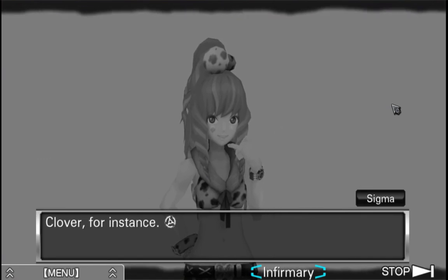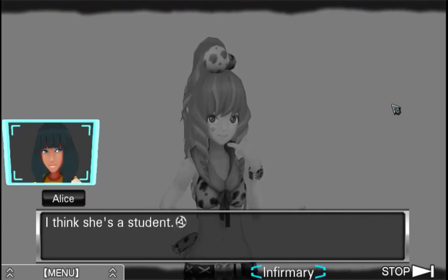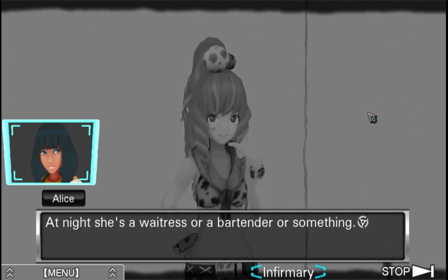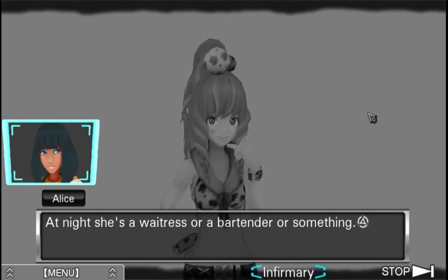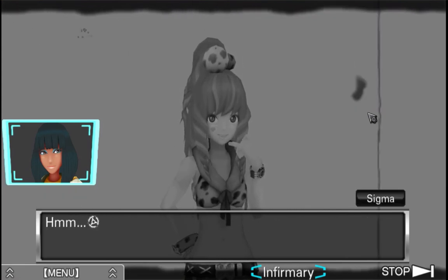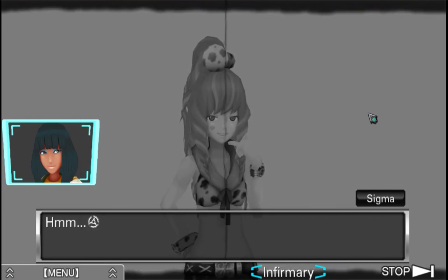Clover, for instance. Why did she change her outfit? Now that's a real mystery. What does she do? I think she's a student. She's a stripper, just like you, Alice. I mean, look at her outfit. What else could she be? At night she's a waitress or a bartender or something. Yeah, of course. A waitress in a gentleman's club called Touch of Class. But CL fell off.